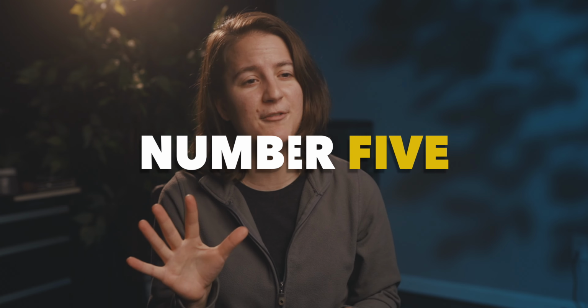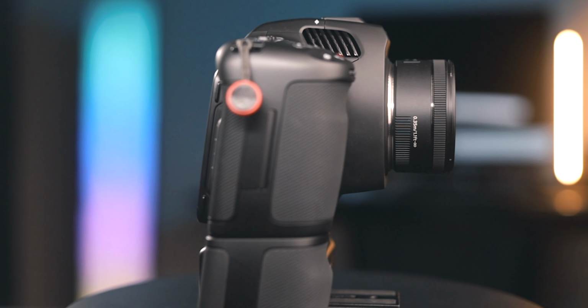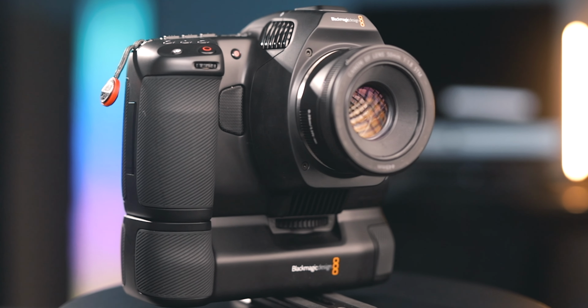But moving on to number 5, it's kind of a hybrid. I'm kind of putting these two things together because they go hand in hand, and that would be the Blackmagic 6K Pro. I bought this about a year ago, and it has really helped me improve my work. Not only because it shoots in 6K, but because of all the dynamic range, the quality of color you can get from this when you edit in DaVinci Resolve, which is made by Blackmagic.